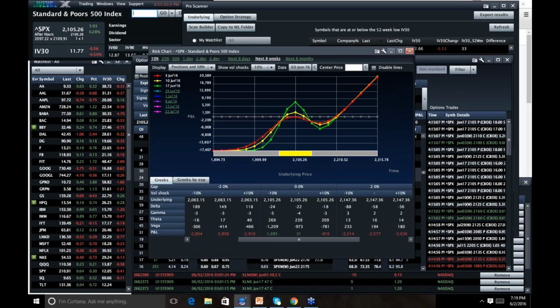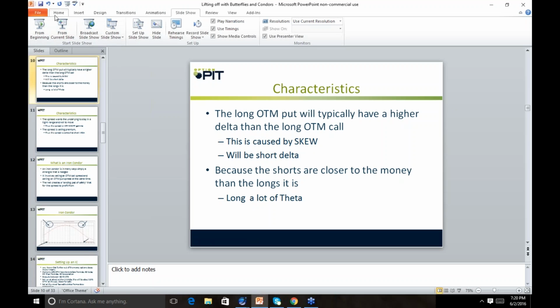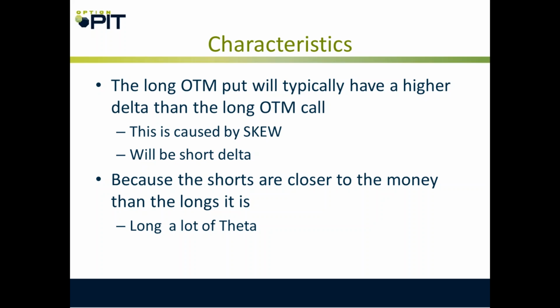And now look. Now I don't have such a delta. All right? And now I've set up my butterfly. We are all set. When I buy my calls, I want them inside of the tent. All right, so let's talk about some things to look for.